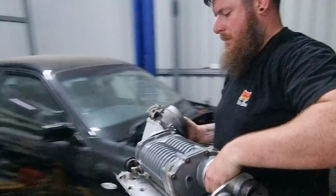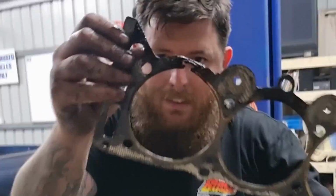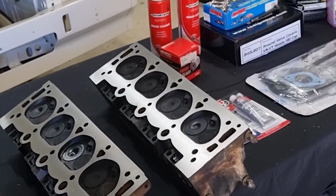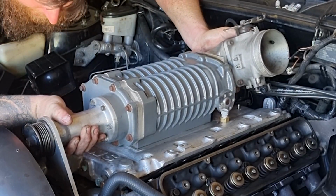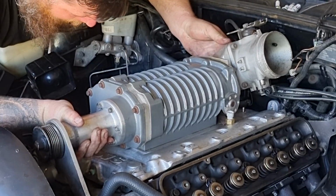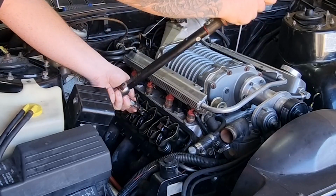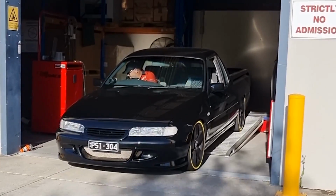Blow it, baby, blow it. Oh yeah, number one's blown. No good, mate, no good. Fuck. Go straight to hospital.